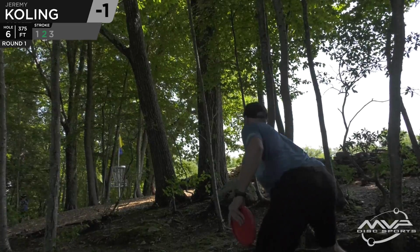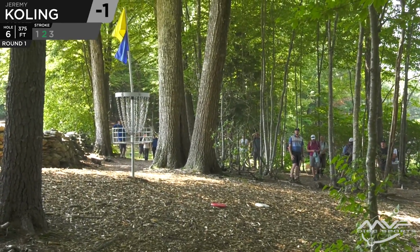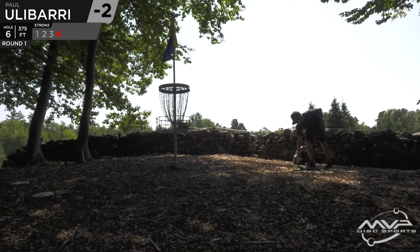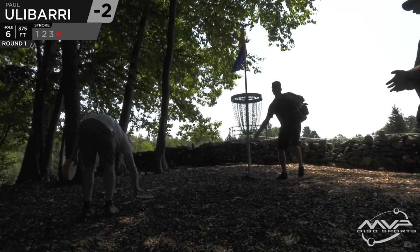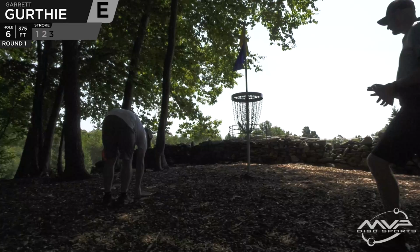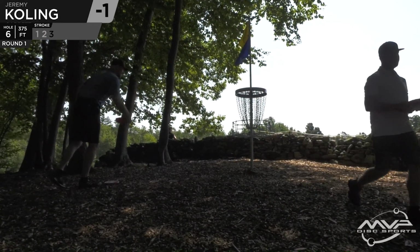Koling here from Circle 2 again. I think he's had maybe 5 of these. Oh, that was so amazing. Uli will take that 4 from hitting an early tree. Nice tap in par. 3s are always good.